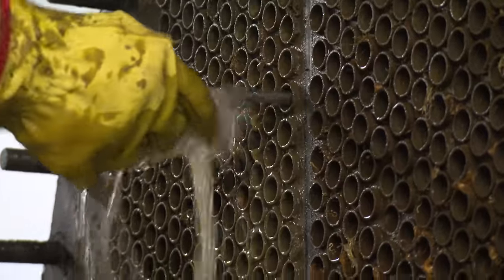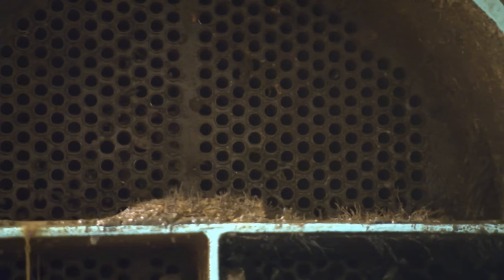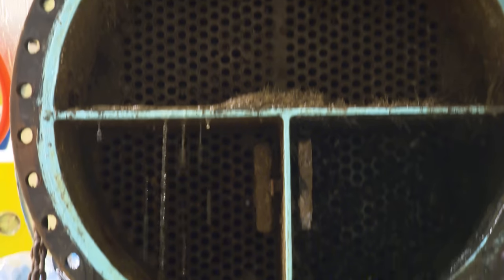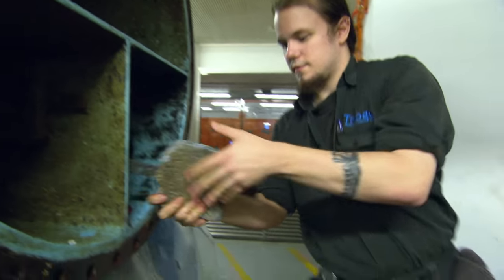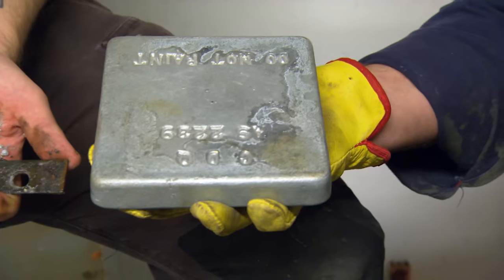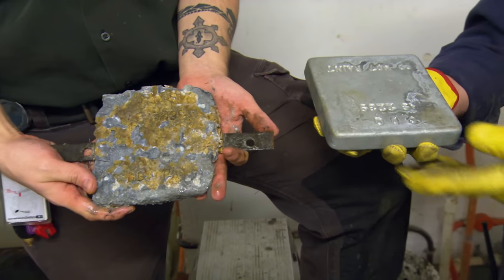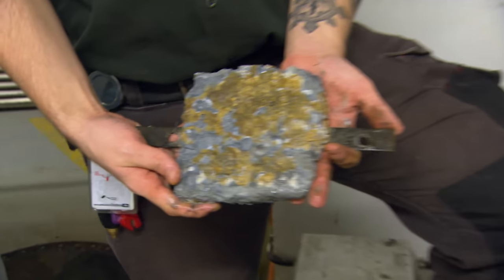In the pipes, there's another problem. The ones that carry the seawater are made from steel. And seawater does nasty stuff to steel. The answer is a piece of metal made from zinc, called an anode. Steel and seawater react, and this corrodes the steel away. But zinc is much more reactive. If you stick some sacrificial zinc in the tank, the seawater attacks that instead. There's not much left of the zinc, but the steel is saved.